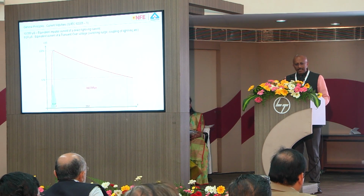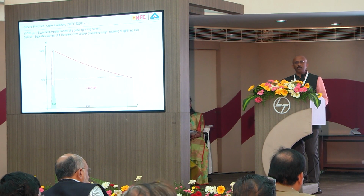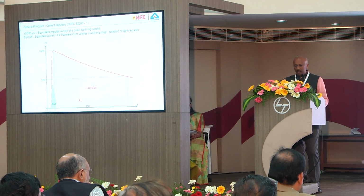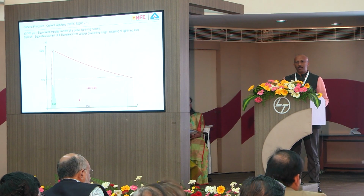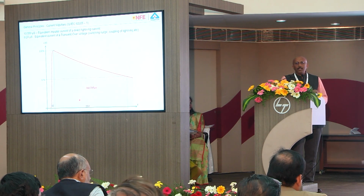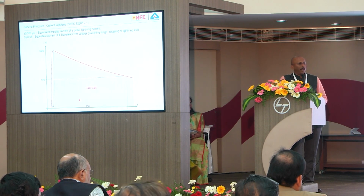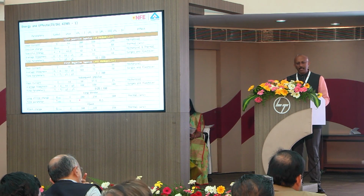Now, the second wave shape is called 8 by 20, which we say is equivalent to a switching impulse or switching surge. 8 by 20 means the equivalent current goes from 0 to peak in 8 microseconds, and comes to half value in 20 microseconds. So these two, 10 by 350 and 8 by 20, sometimes confuse you. Please note that 10 by 350 is applicable wherever direct or partial lightning current flows. If there is no chance of a direct or partial lightning current flow, then 10 by 350 is not applicable.